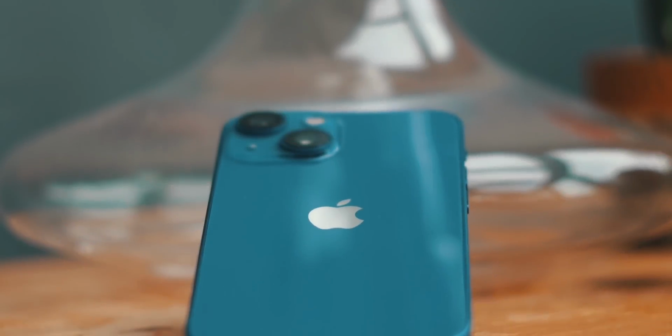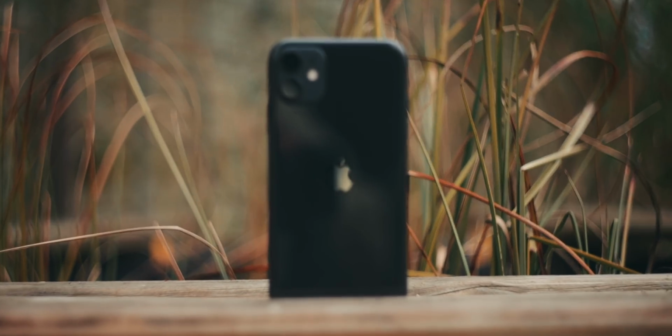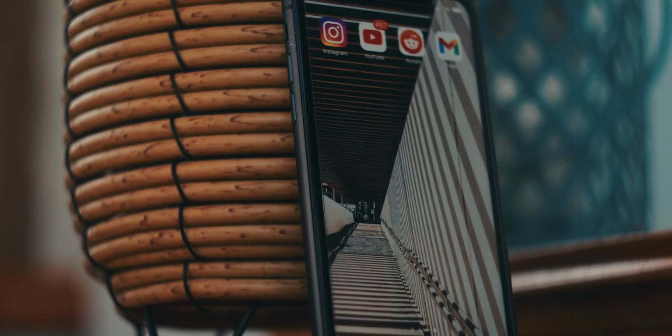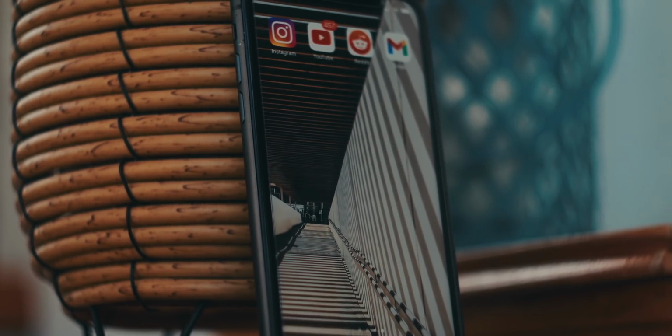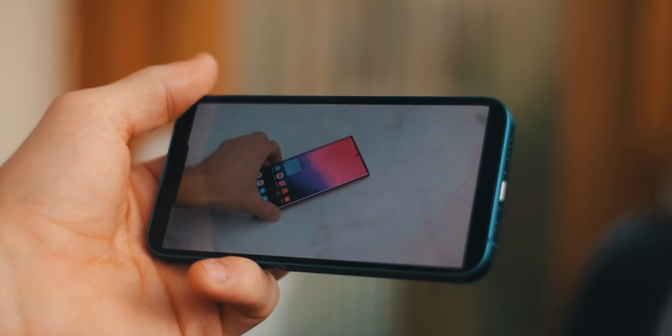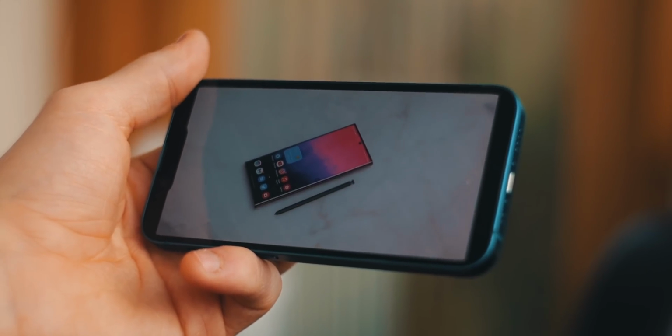So this is the iPhone 13 and this is the iPhone 11. While 2 years senior of the iPhone 13, I checked this phone out earlier this year and I found that as long as you're careful with the battery life, you can absolutely still use this thing in 2022. So, 2 years apart, a different design language and several new updates later, which of these should you buy? And also, how much has really changed?